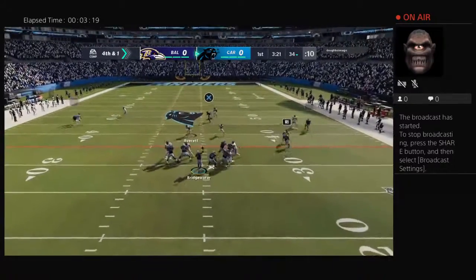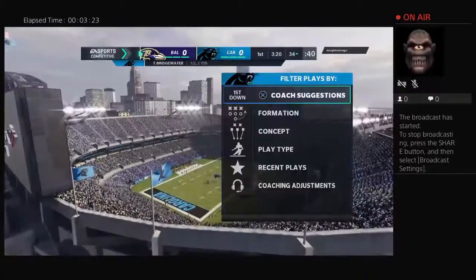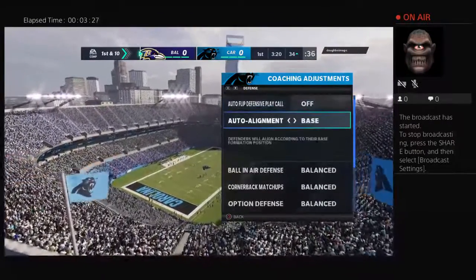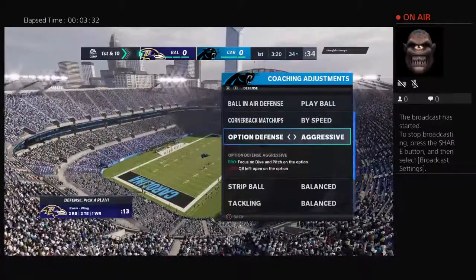They're indeed going for it. Bridgewater. And they will not be able to hook up there. It's incomplete. A surprising move here on the opening drive of the game. And the Ravens get the football back and in great shape.